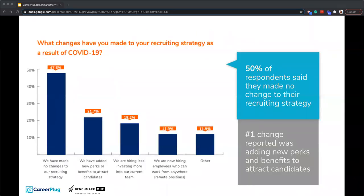So this was really interesting too. We asked, what changes have you made to your recruiting strategy as a result of COVID-19? 50% said they didn't make any changes at all. And I'm going to come back to that in a minute and what that means. But the number one change reported was adding new perks and benefits to attract candidates, which isn't a surprise.